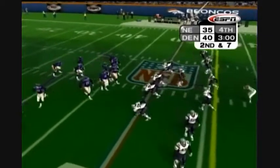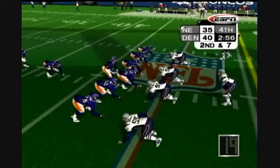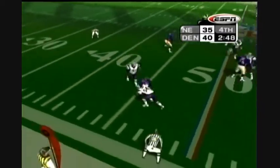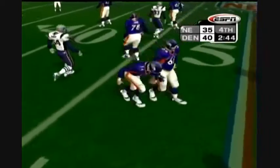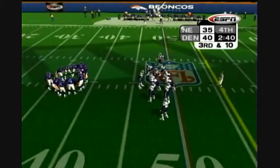Second down and 7 to go. 4-3 defense for the Patriots. Set. Cut. The sack by Bruschi. This guy has shown me that he has the moves to get through the line with a lot more consistency.